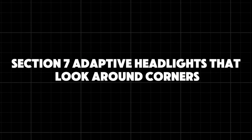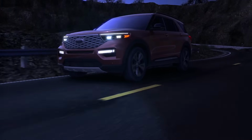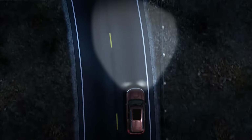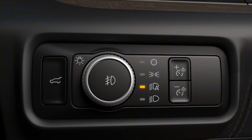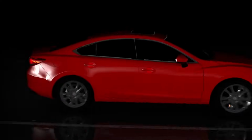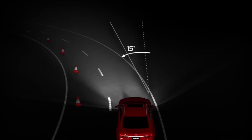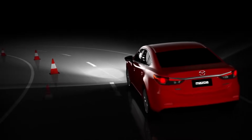Section 7. Adaptive headlights that look around corners. High-end cars, and even some mid-range ones, offer adaptive headlights. These rotate slightly when you turn the steering wheel, illuminating your path around curves and driveways. Your headlights turn toward the direction you're turning. It's subtle, but once you experience it at night, you'll never want static headlights again. Manufacturers like Mazda, Audi, and Subaru all offer this, often under names like Curve Adaptive Lighting.